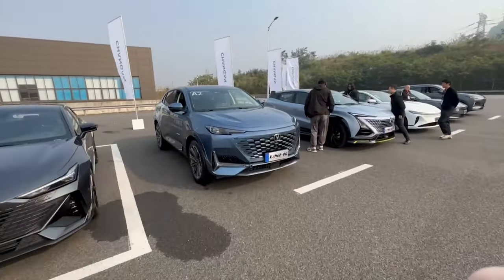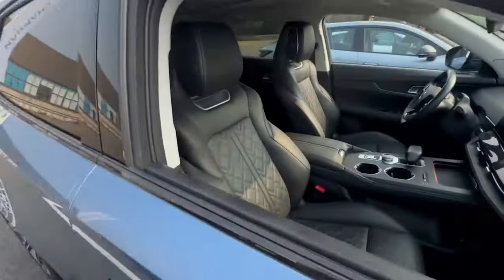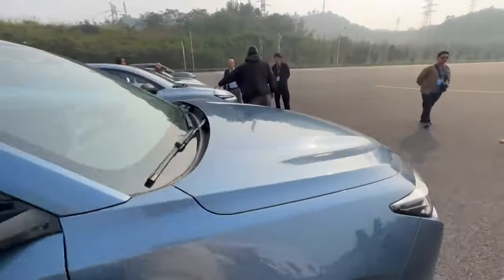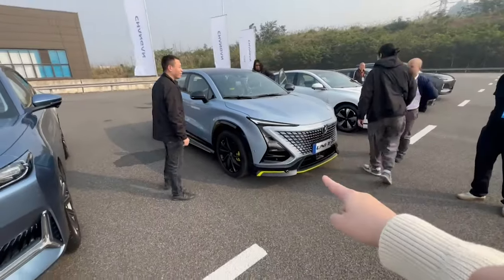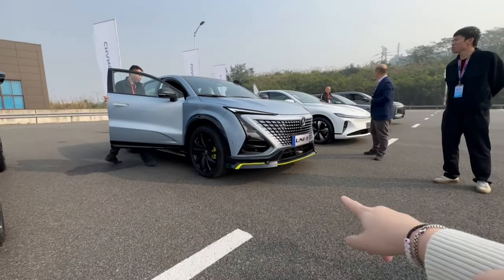This Uni-K looks really good. Look at the front fascia. Look at the interior of this car. It's really, really nice. But I want to let you guys see this very, very sporty Uni-T. Look at this. Looks really good. It looks very aggressive.